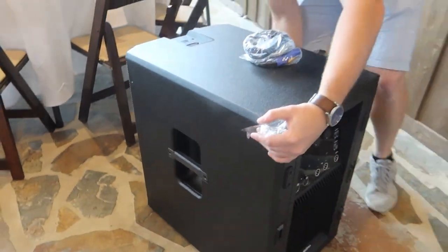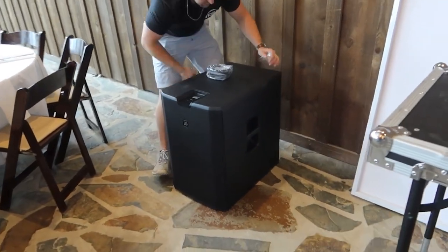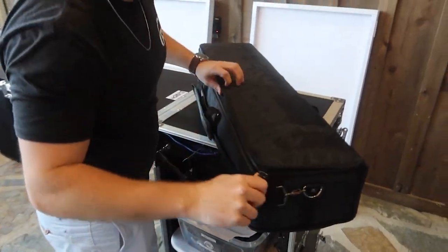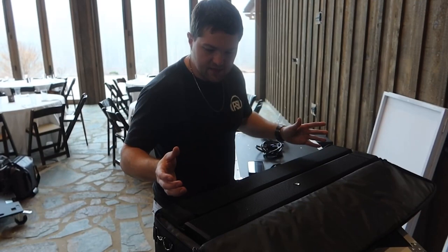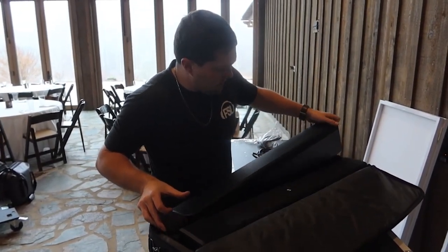So we're gonna move this back to where it needs to go. Somewhere right about in there. This is the PowerCon cable for it, but if we move on to the bag with our two top segments. So there's two of them. The easiest way to tell them apart is the LD goes on the top. So we pull out the mid component right here.